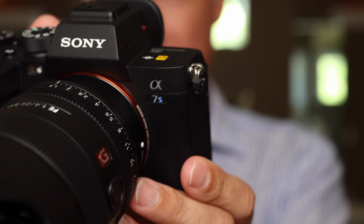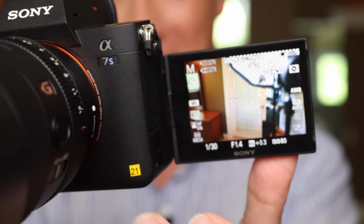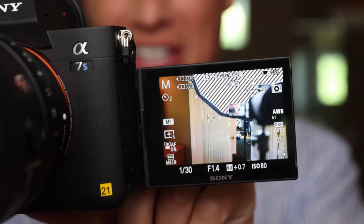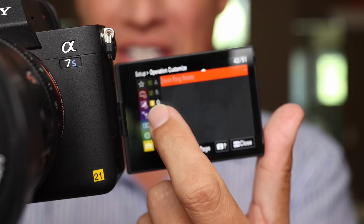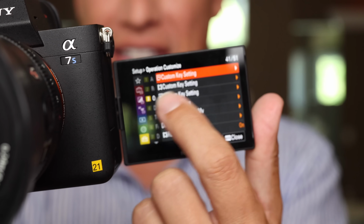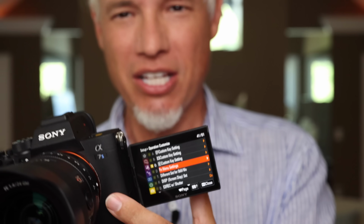Another Sony first is a flip screen. Yes, it's like they've been listening. And look, if I hit the menu button here, look what I can do. Yes, I can touch it. I can scroll through them, and it's better laid out than before. Sony fixed the menu system. It's not perfect. Some of the names are still confusing. It still doesn't have a search feature, but it's a step in the right direction, and it's on par with Canon, Nikon, Fuji, etc.